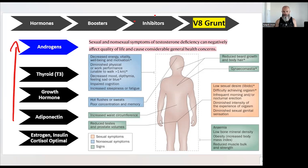You get decreased energy, vitality, well-being, and motivation, diminished physical and work performance, decreased mood, feeling sad and blue, impaired cognition, increased sleepiness and fatigue. So what hope in hell have we got of kicking ass in life if that's the case? And we're on those ED medications for that, and we feel like a lazy loser. The system's got a lot to answer for.